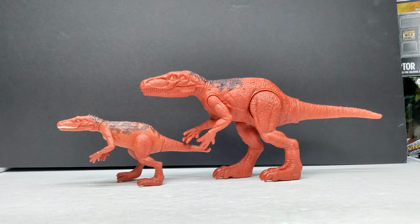Then we've also got the smaller mainline release of the Herrerasaurus, and you can see, again, pretty much the same colors, except the original mainline release had the teeth painted, and a little bit more of that darker tone moving along the back of the body.